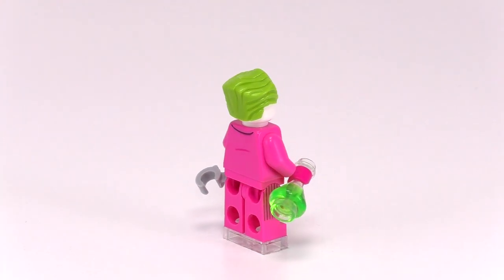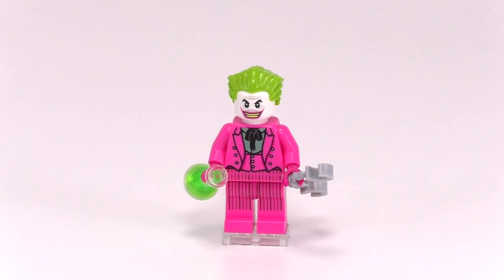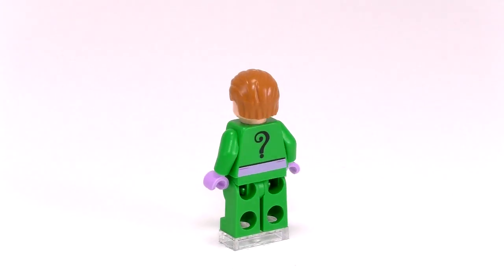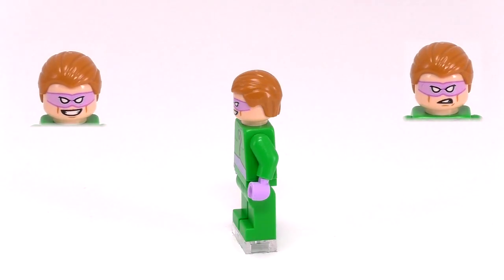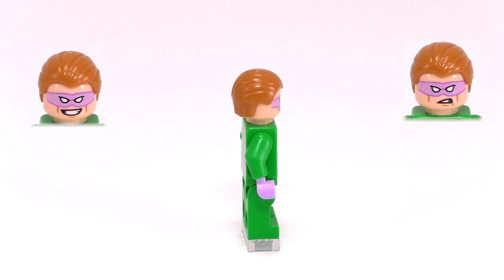Now the acting for the Joker was over the top, and it pretty much was for all of the characters in this show. But I think this next guy totally takes the cake. Here we have the Riddler. The detailing is very simple. He's got a green body with lavender gloves and detailing for a lavender belt. You can see a nice big question mark on his chest and back, and he comes with two expressions. One is a very evil looking grin, and the other one looks a bit disgruntled. And he also comes with some light brown slick back hair.